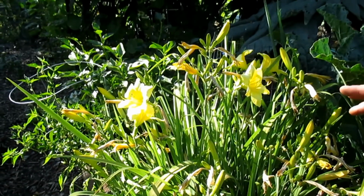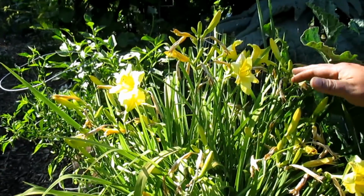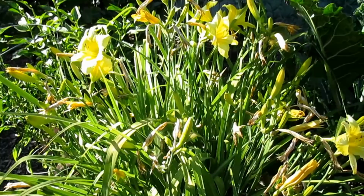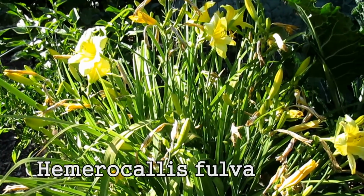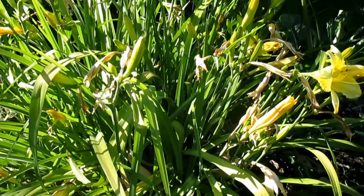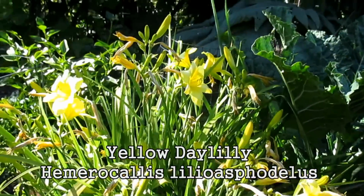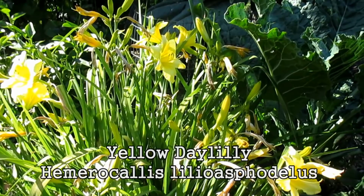The original daylily, which dates back all the way to the 1500s, had an orange flower. It's identifiable by its botanical name, Hemerocallis fulva. This variety here, which is very common to my area, is known as the yellow daylily, Hemerocallis lilioasphodelus.